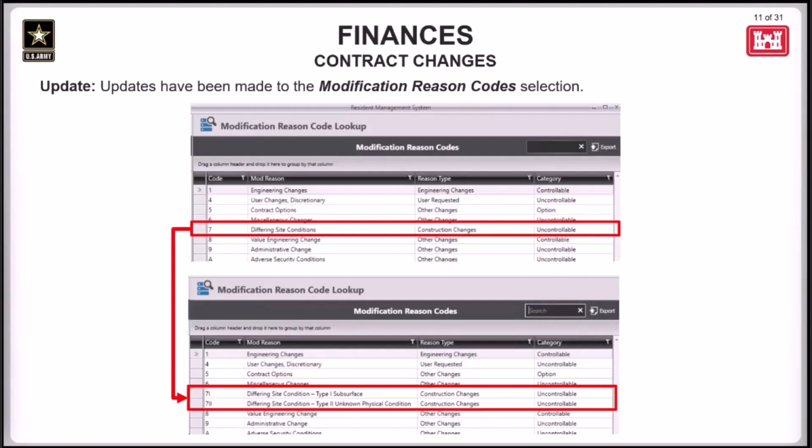Okay, moving on to the fixes and updates made under the Finances tab. We'll start with the contract changes. So first is an update to the modification reason code selection. This has been updated to include segmented versions of the previous original code 7 for differing site conditions. That code has been split into two codes, being 7.1, differing site conditions - type 1 subsurface, and 7.2, differing site conditions - type 2 unknown physical condition.